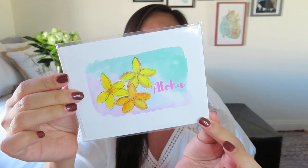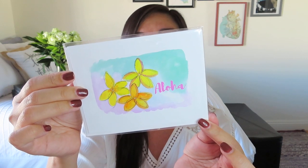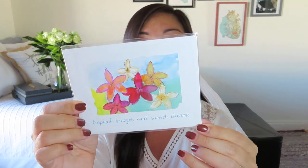We did get some greeting cards. These are pretty. Let's see if I can show it to you without pulling it out of the sleeve. So here is a watercolor with some Plumeria on it, and it just says aloha. And then we also have one with some of the other colors of Plumeria. I always loved the pink ones and the red ones because they had an even sweeter scent. This one says tropical breezes and sunset dreams. I will definitely take some photos for you guys over on Instagram.